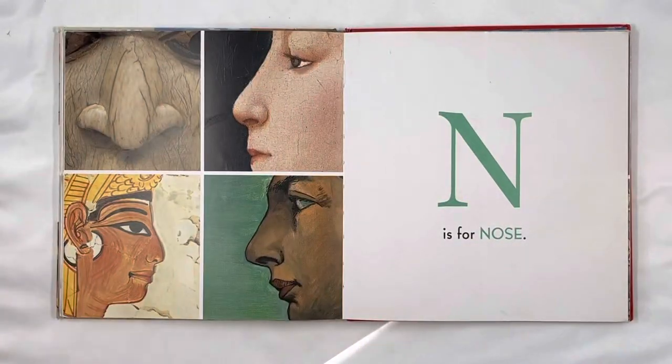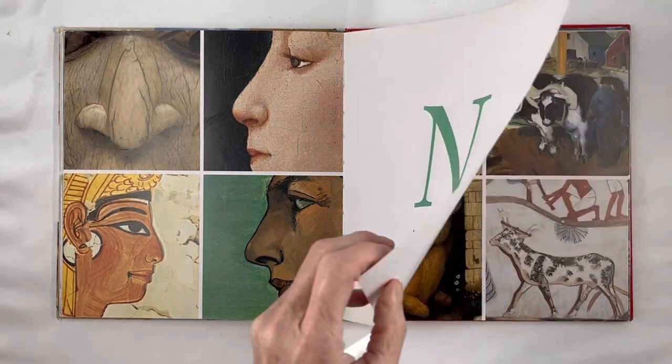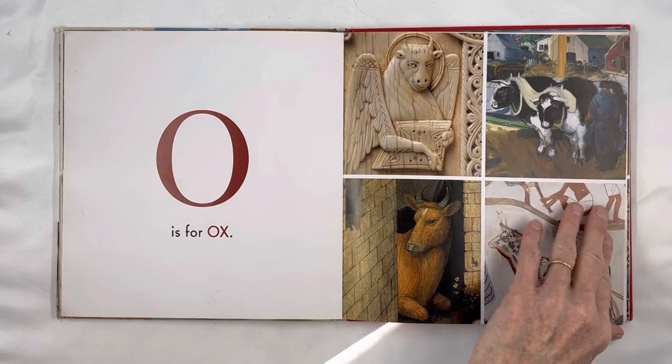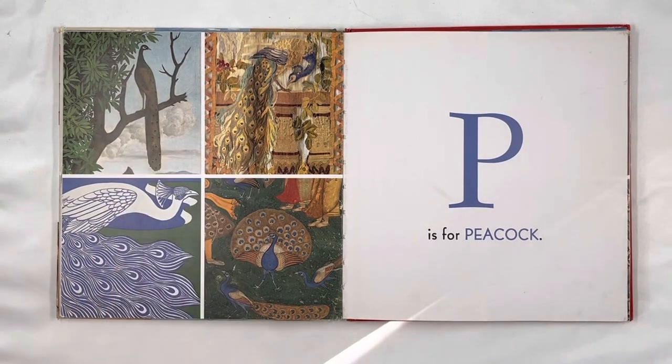Whoa. N is for nose. That one's very cracked. O is for ox. Look at those ox. P is for peacock. Peacocks have really neat feathers.